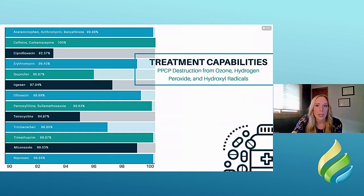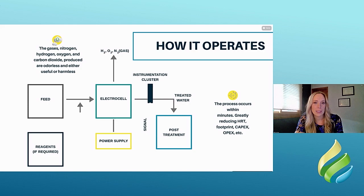The other piece of information we have is that with the ozone and the hydroxyl radicals that we're creating, we'll get a significant amount of pharmaceutical destruction as well. That's what this chart outlines. We're doing some work with UMass, the group that this data is from, to update everything. They have really cool new mass spectrometry equipment. So if you have anything weird that you're trying to test, we're always game for stuff like that. And so here's what it looks like.